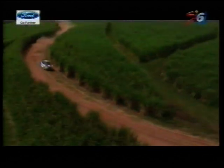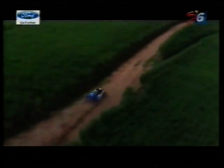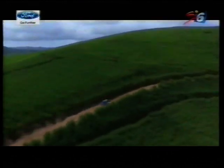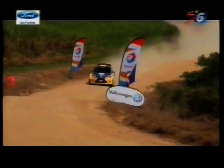Disappointing. After 2 nightmare stages, technicians could finally attend to the problem. The Sasol Fiesta was back up to speed, but Williams was down in a lonely 12th position overall and had it all to do over the remaining stages.